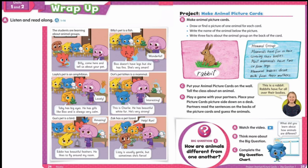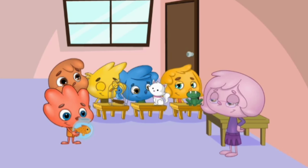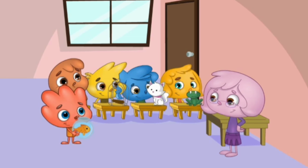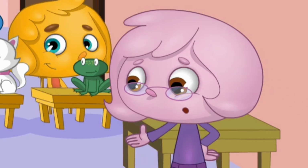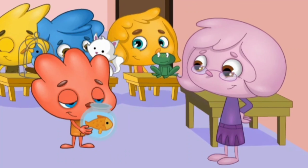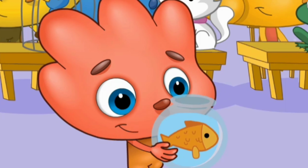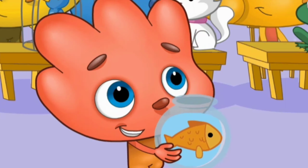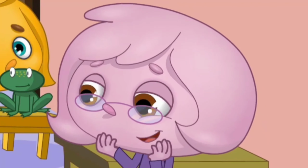Page 24. Wrap up. A. Listen and read along. The students are learning about animal groups. Billy, come here and tell us about your pet. Billy's pet is a fish. Boo doesn't have legs, but she has fins. She's very smart. Wonderful!